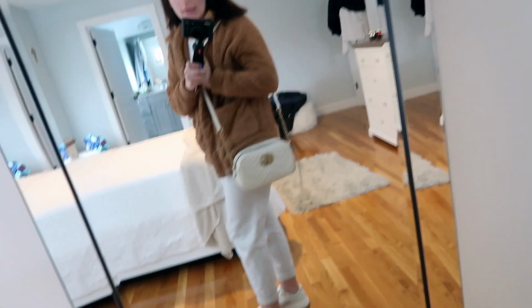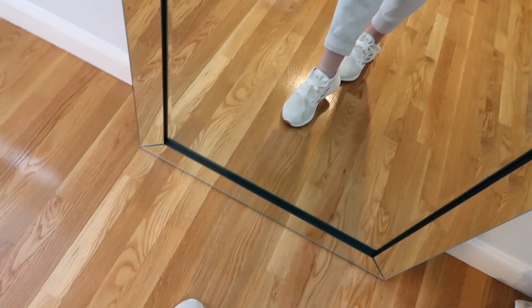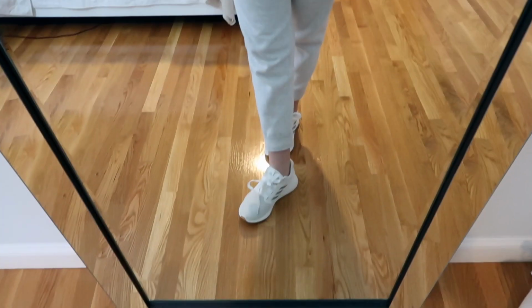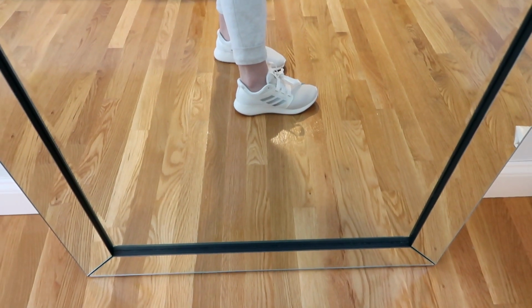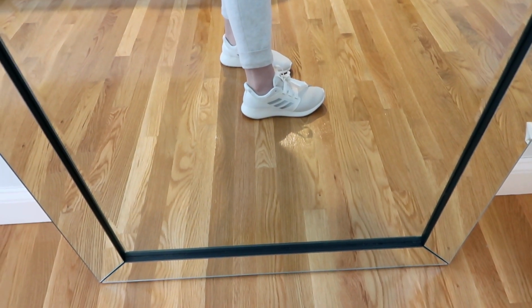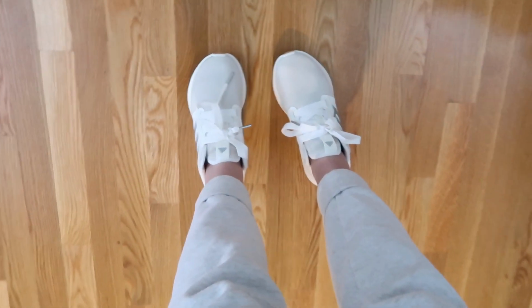my cute little bag, and then I actually just got these sneakers in the mail. They may or may not be included in a video that I may or may not be filming today. Get a good angle of them. These are the Adidas Edge Lux 3s, I think. I just needed a new pair of everyday cute sneakers, and what I really like about them, if you look, the laces, they're almost ribbony, which I think is kind of cute.